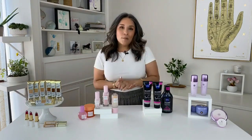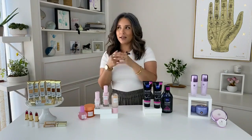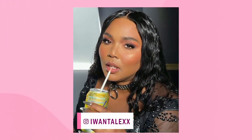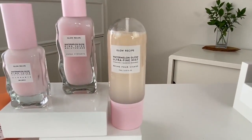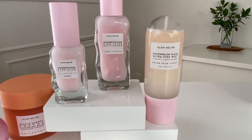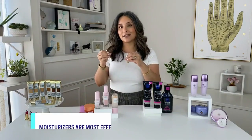And then makeup artist to maybe a few celebrities. This is Alex Mayo, who you might have heard of Mariah Carey, and you might have now heard of Lizzo, the triple threat musician, artist. So Alex Mayo and Lizzo are basically like BFFs at this point in time. He does the most incredible looks on her, and he loves the Watermelon Glow Pink Juice Moisturizer and the Ultrafine Mist from Glow Recipe.